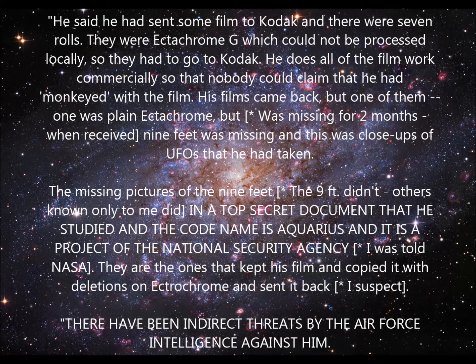The missing pictures of the 9 feet, asterisk: the 9 feet, others known only to meet it in a top-secret document that he studied, and the code name is Aquarius, and it is a project of the National Security Agency, asterisk: I was told NASA. They are the ones that kept his film and copied it with deletions on Ektachrome and sent it back, asterisk: I suspect. There have been indirect threats by the Air Force intelligence against him.